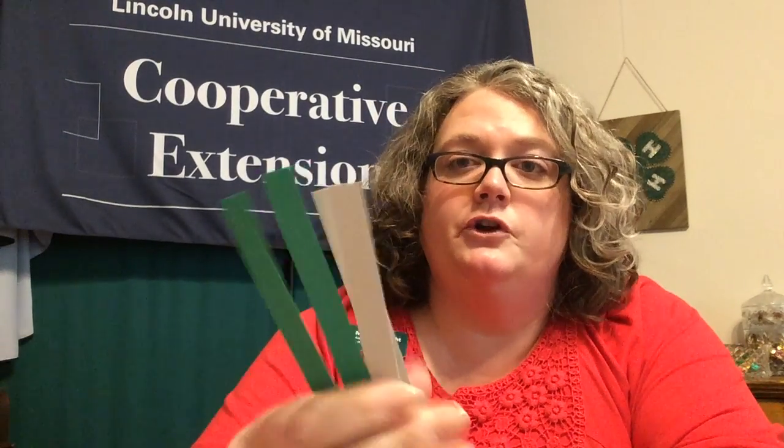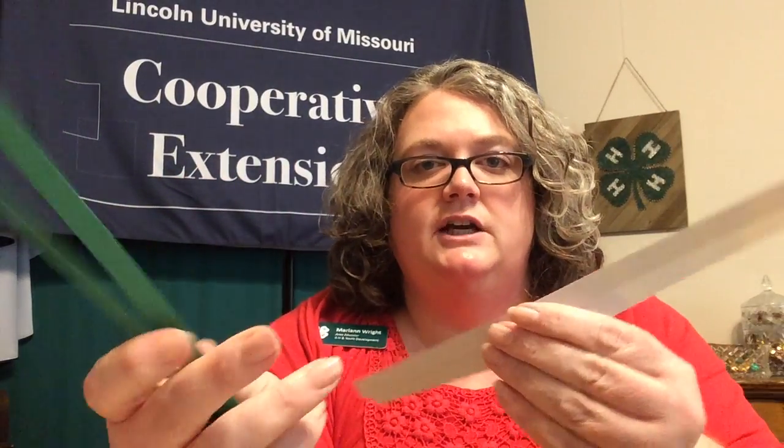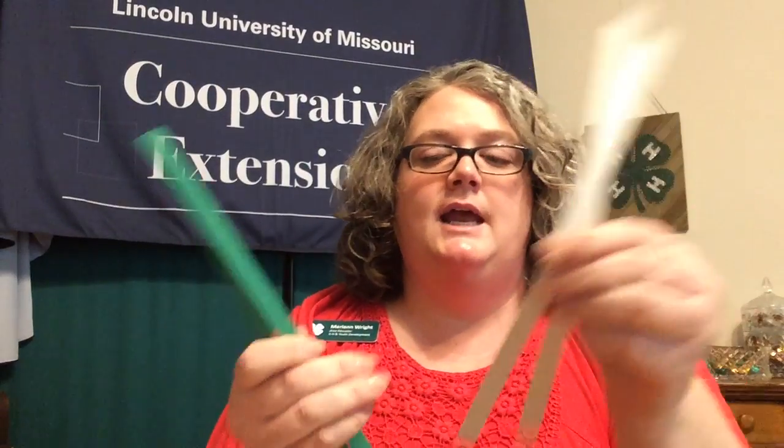So I measured that out with a ruler. So you're going to need a ruler for this. Or if you happen to have a paper cutter, you can use that to cut to make sure these are all equal. But you need 2 strips of your primary color and then 2 strips of your secondary color. For me, I'm going to use green and gray. Then you're also going to need a glue stick. And that's all you need for this first bookmark.